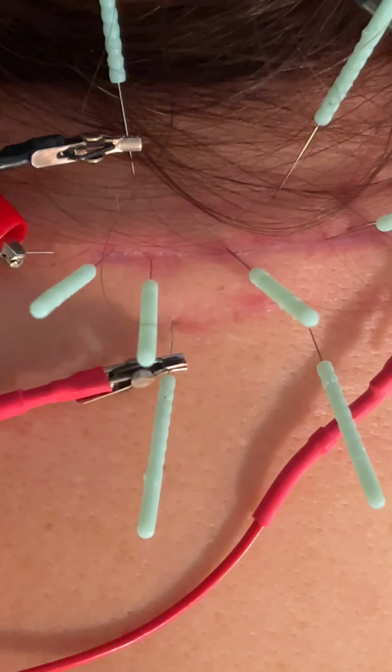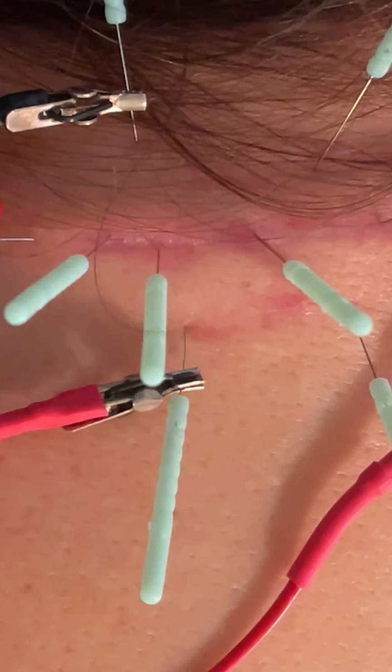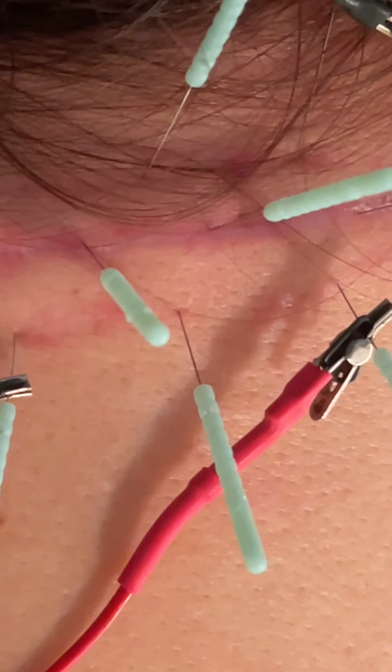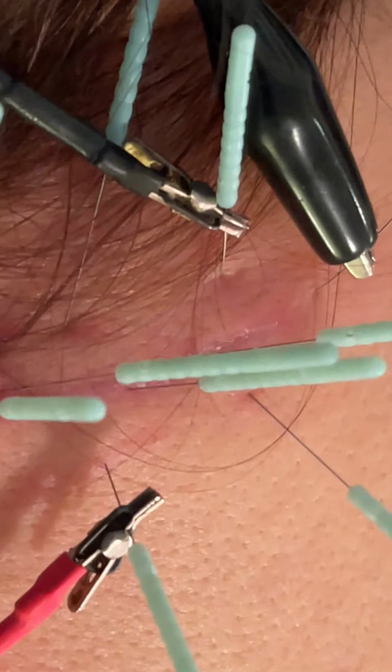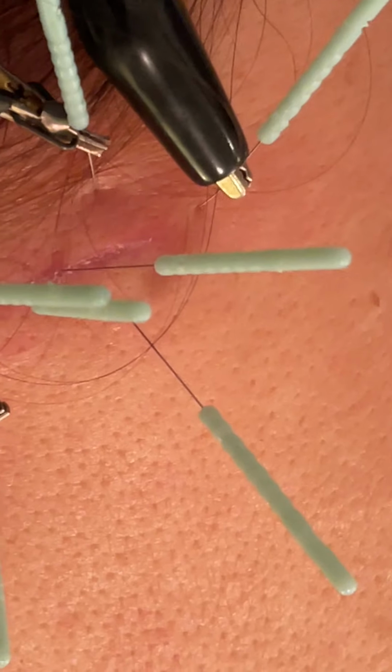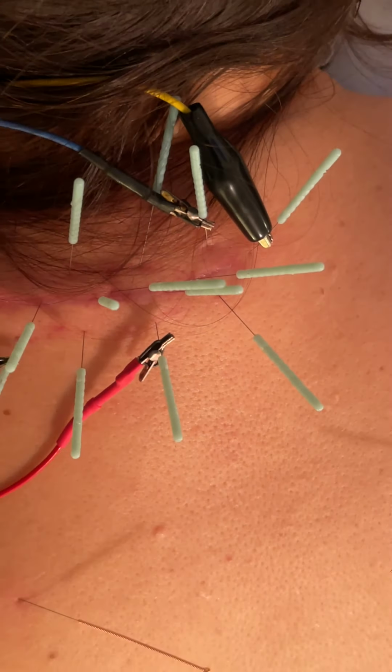I'm closing up now. I'm going to close up now so you can see the scar. That's the scar, and it comes all the way over there on close up. And now I'm going to back the camera up.